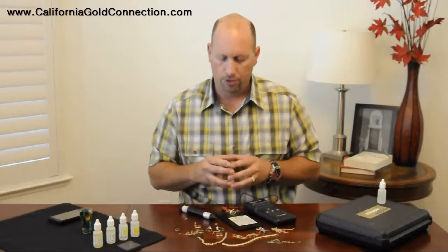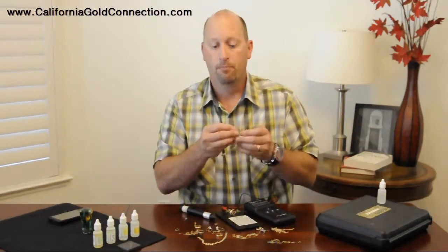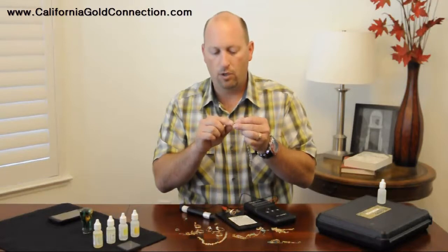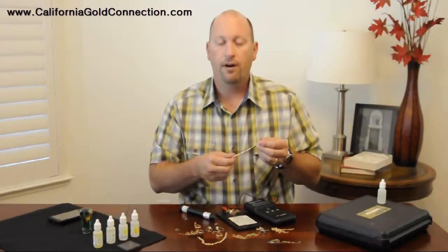The second thing they'll do is look at your stuff with a jeweler's loupe and a magnifying glass, and what they're doing is looking for a carat stamping. So say this is 14 karat gold. They want to look for a carat stamping that says 14 karat gold. And then from there, they need to verify that that's actually 14 karat gold.